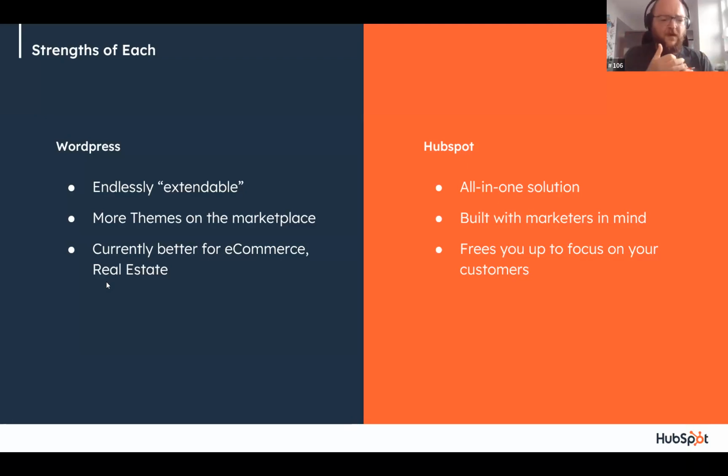The contrast there is that WordPress started out as blogging software, right? So everything just got added on and added on. It's a bit of a house that Jack built situation, right? And I think HubSpot really frees you up to focus on your customers and your marketing, again, because there's no maintenance and no security worries. It's just going to work that bit better.